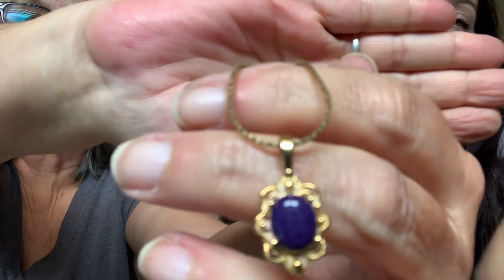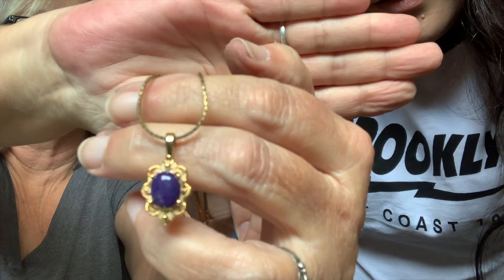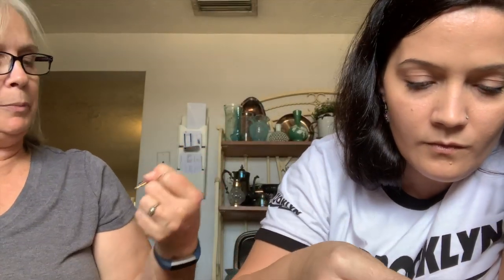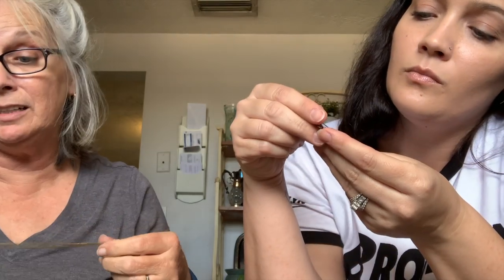Is that better? Oh, I don't understand. Anyways, it's a pretty little pendant, and it is kind of a purple color. Purple and gold tone, and it's signed JC on the back. But the chain is junk. I think I found something good again. I knew there was a reason I brought these to her.